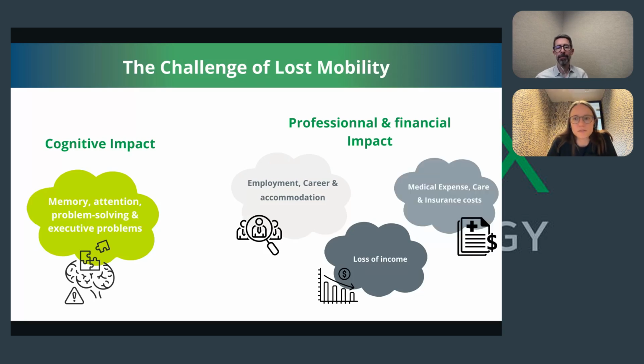And then there is also all the medical expense, care, and insurance costs, because you need a lot of different kinds of intervention, therapy, specific medical devices, maybe adapting the car, the chair, the bed. I don't know how much the insurance covers that in Luxembourg and in other areas, but it costs. It's not something cheap, and I don't think it's always 100% covered.